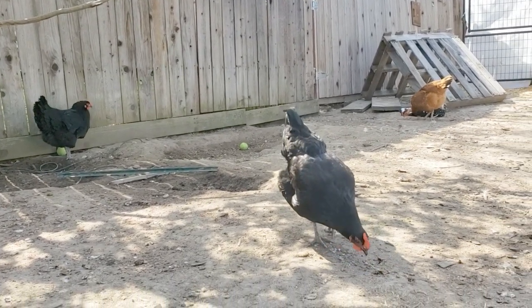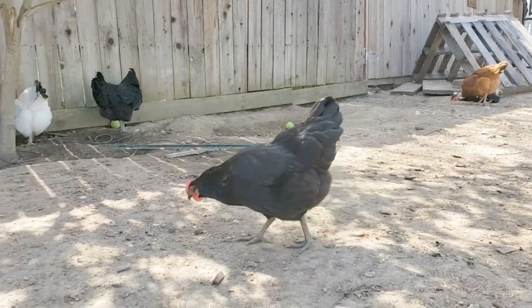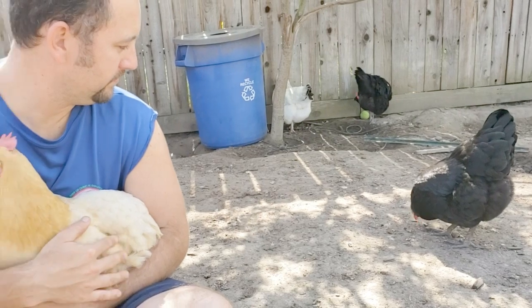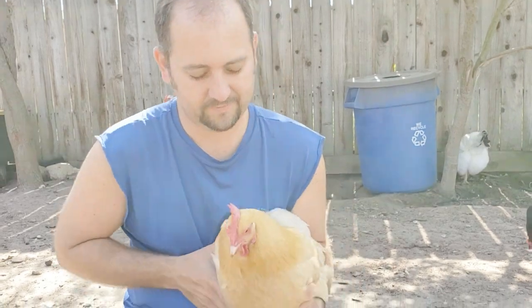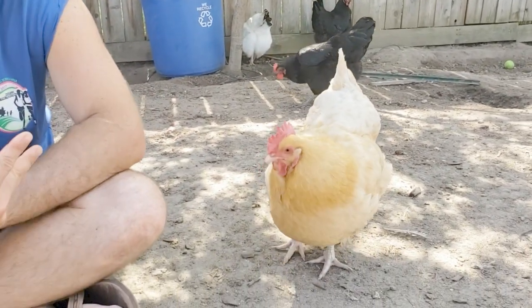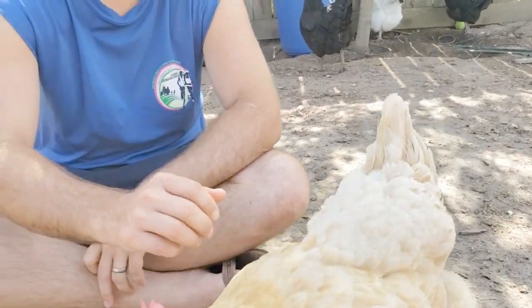This one's actually Frimple Pants. Oh, it's Frimple Pants. Hey. Because she's got a maple leaf on her beak. Scrounging around. Alright, you want to go play? Orpingtons are so dignified looking with all their fluff.